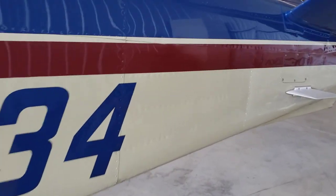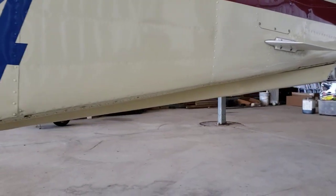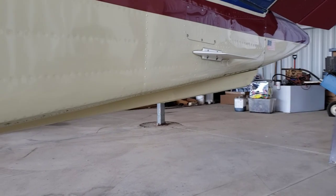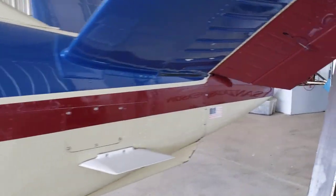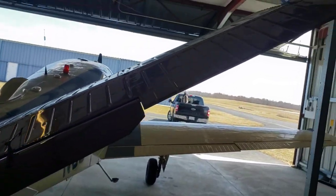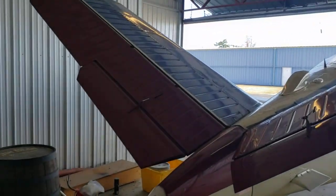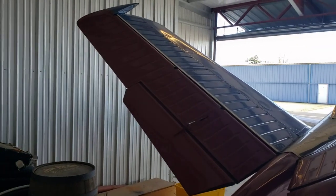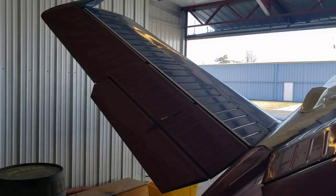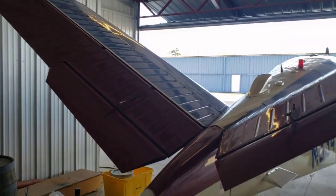Has an air skeg underneath. That's that horizontal thing that runs under the tail there. Supposedly gives it yaw stability in flight. Never had one of these prior to this one, so I don't know. There's no corrosion on the tail, and I apologize for the quality of this video. I'm looking in a darker hangar, kind of into the sun, so I tried to brighten it up a little.